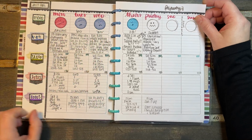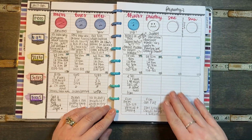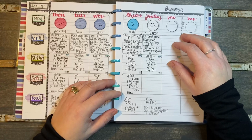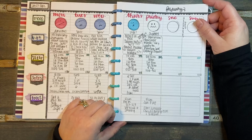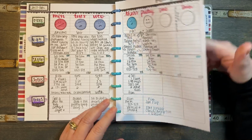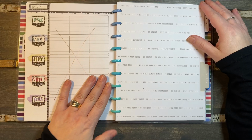And then this is the current week, where it starts into February, so I'm gonna have to keep this around for two more days, and then I will be into my February Franken-Planner. So that's the end of that section.